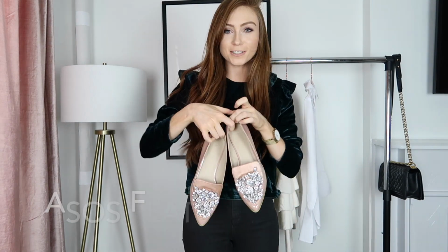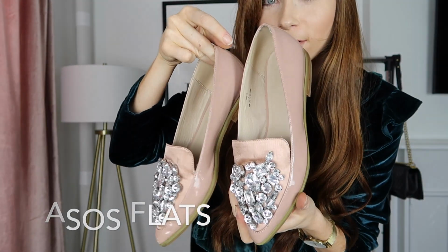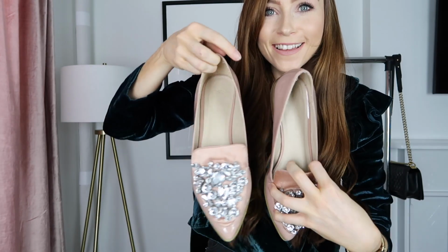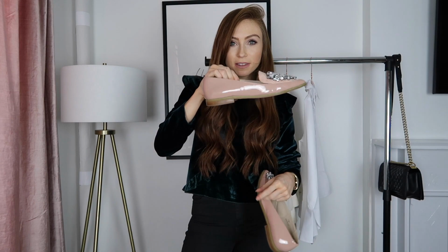Okay, and then last but definitely not least, the shoes. First up are my favorite flat shoes. As you can see, they're kind of a blush pink with these beautiful gold embellishments. Quite worn. This is them from the side with a tiny little heel, which I like. I hate when flats are too flat. I'm a little bit on the shorter side, so I like to have a little bit of a heel in everything that I wear. So I love that they have that.